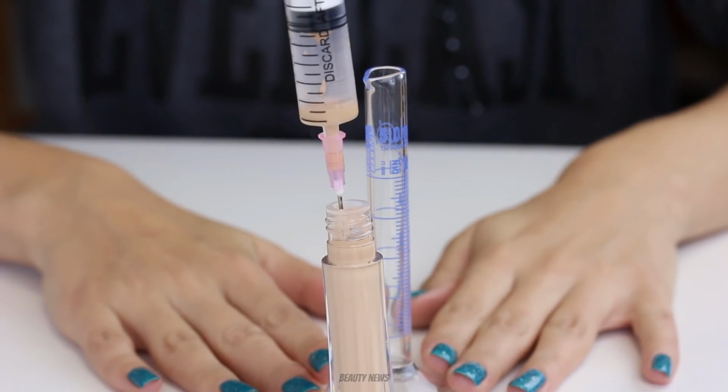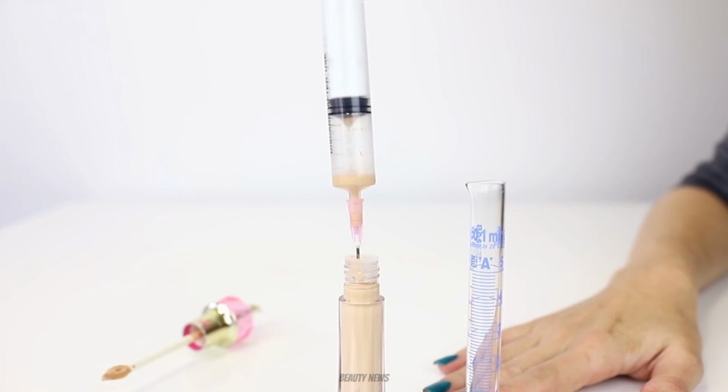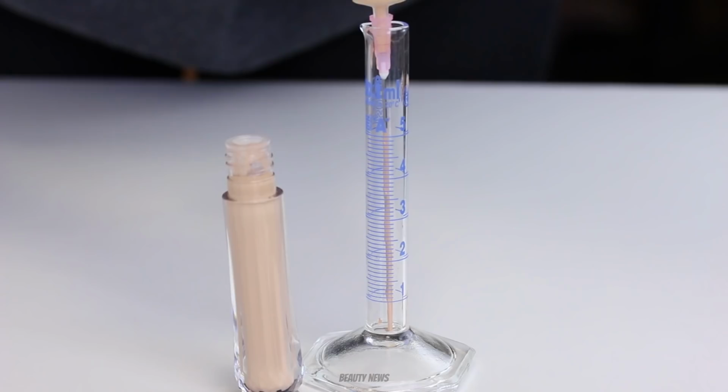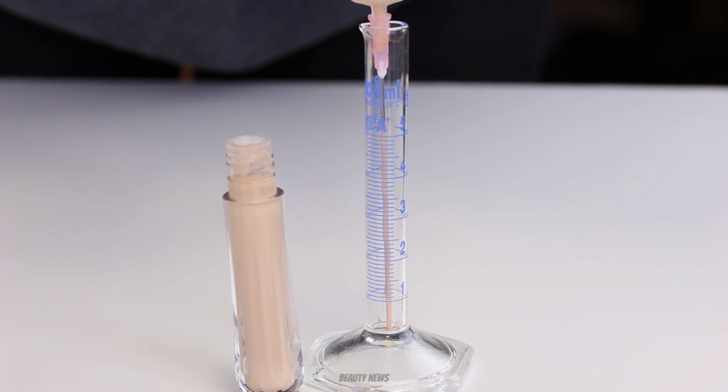That's why we have our mini little graduated cylinder. This is a 5ml graduated cylinder, so it should hold 3.4ml very easily. And what we can do is we can take our syringe, we can pop it all the way into the bottom of the graduated cylinder, avoiding the edges as much as possible. And now we can push that product into the cylinder, so it's not going to stick to the sides.